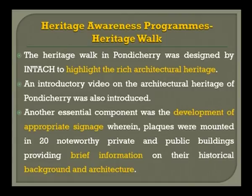This was designed by Intact to highlight the rich architectural heritage, and there was an introductory video which helped the residents as well as the tourists. Development of appropriate signages was the most important thing that came about, where plaques were mounted in 20 noteworthy private and public hoardings. So, brief information is given about the background and the architecture.